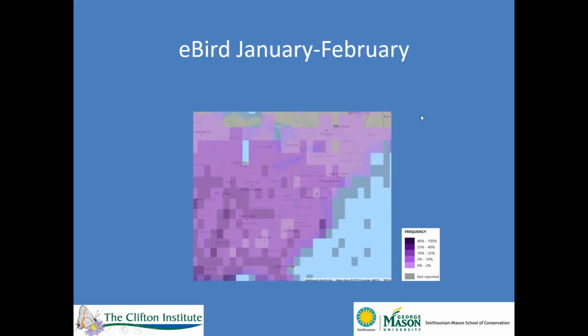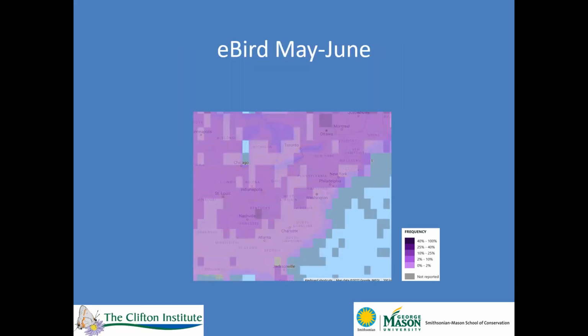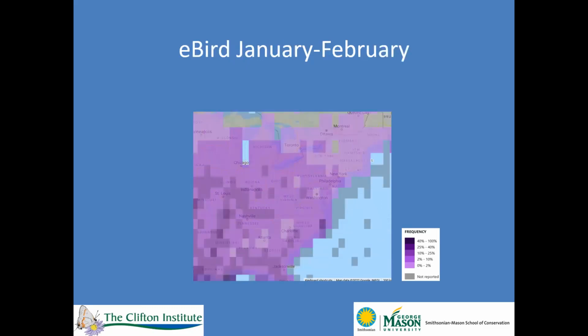Okay, so back to this map of the Mid-Atlantic, we're looking at eBird data during the breeding season. We can see that basically in the northeastern US, kestrels are pretty abundant, in the southeast, not so much. This is from May to June. Then if you look at the same area in January and February, you can see there's a marked shift in kestrels. So we can see in the southeast, they get to be a lot more common in the winter.